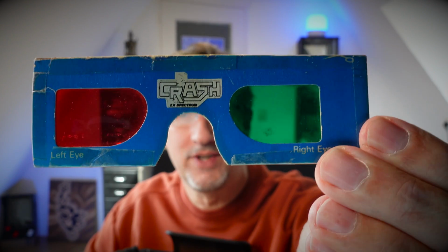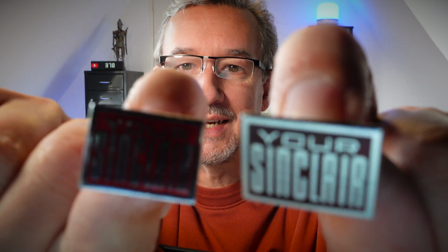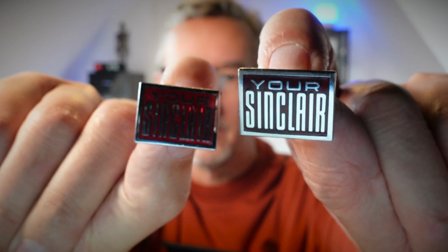But first of all, to prove that I'm an actual, real, honest-to-Buddha ZX Spectrum person, I still have the original Crash magazine 3D glasses, and I also own not one, but two original Your Sinclair badges. Can you see them? Please focus.